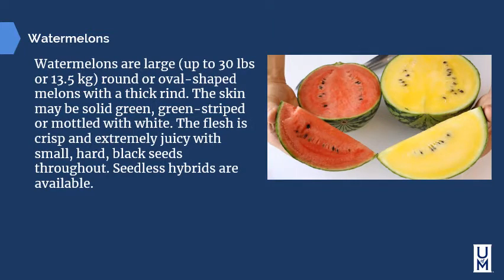Watermelons are large, sometimes up to 30 pounds, round or oval-shaped melons with a thick rind. The skin may be solid green, green striped, or mottled with white. The flesh is crisp and extremely juicy with small, hard black seeds throughout. Seedless varieties are also available.